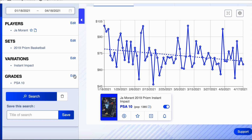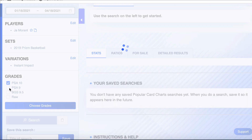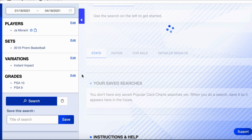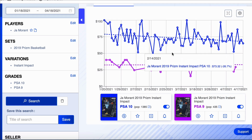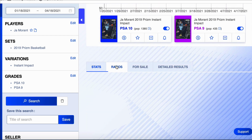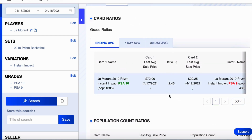There's so many things you can do here. I can pull up the PSA 9 if they have it and compare that. You can look at both of these charts and see if there's a good buy in there. There's a little tab down here I like called ratios. You can check the ratio of what the 10 is going for compared to the 9. So the 10 is going for 2.46 more than the 9, and it shows the pop counts down here. I think this number should probably be somewhere around 2.5, 3. So that's probably about right.